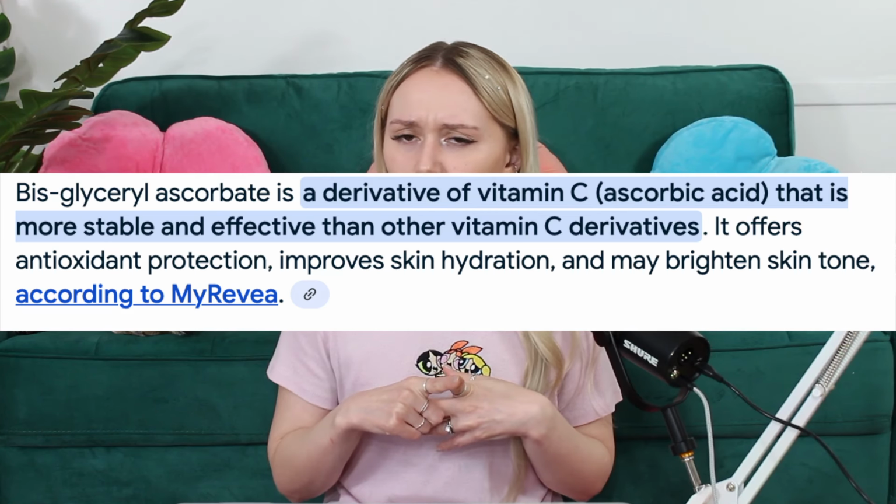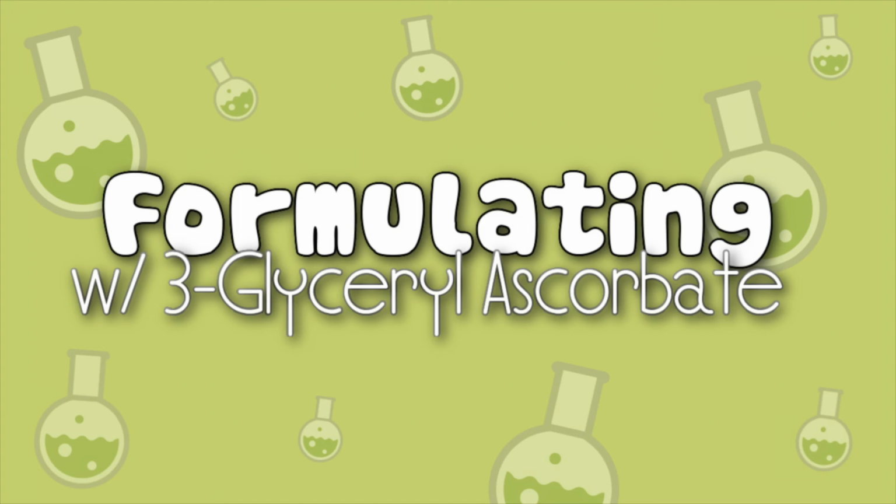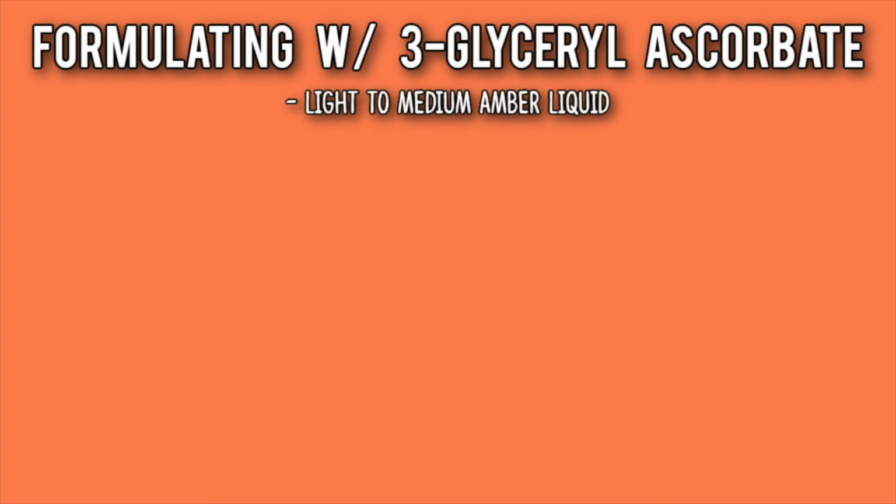There is the 3-glyceryl ascorbate, which is the one I'm familiar with. And there's also glyceryl ascorbate. I don't know if that's how you say it. I don't know anything about that. Formulating with 3-glyceryl ascorbate: it's a light to medium amber liquid. The one that I used was clear.